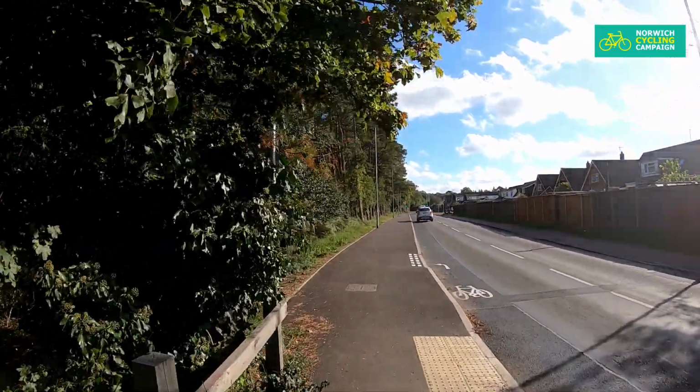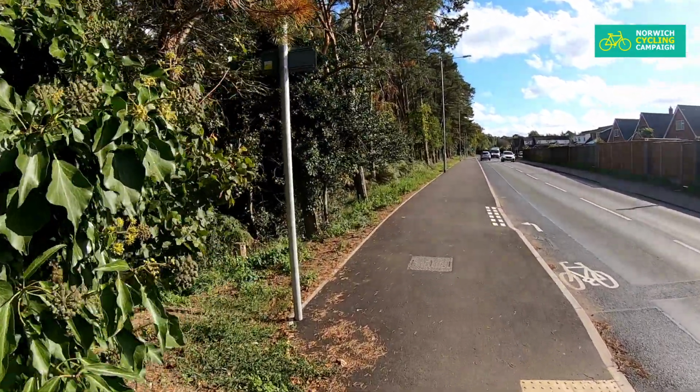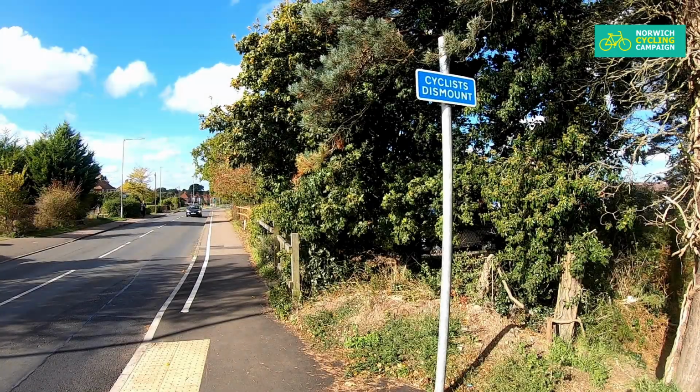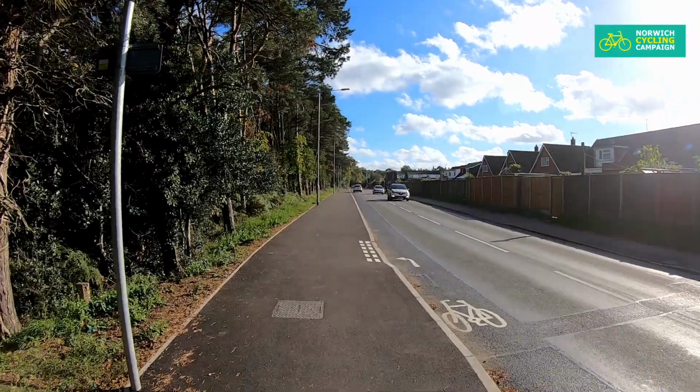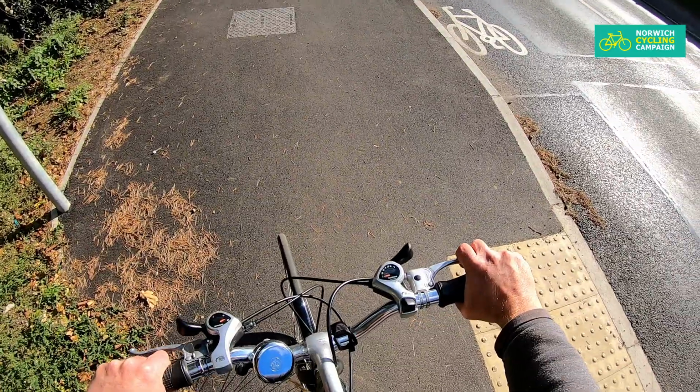Oddly enough, if you get to the other end and turn around, you'll see there's a cyclist dismount sign. Actually, there should have been one of those at the other end according to the plan. Okay, enough of all this silliness.